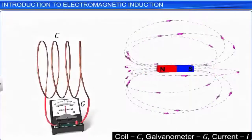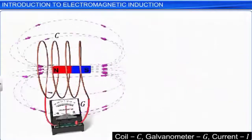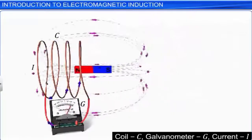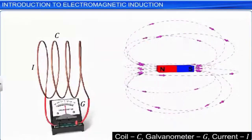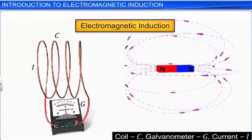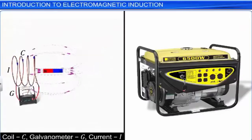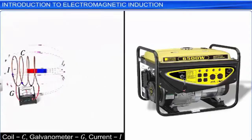However, in this setup, we see that an electric current is induced in a closed coil when subjected to a changing magnetic field. The phenomenon in which an electric current is generated by varying magnetic fields is called electromagnetic induction. Electric generators work on this principle. We will now discuss and learn about 3 experiments by Faraday and Henry relating to electromagnetism.